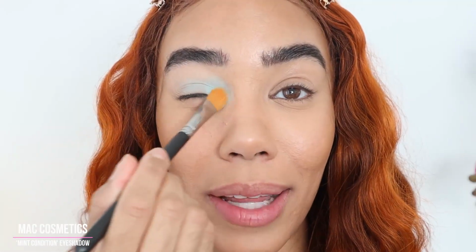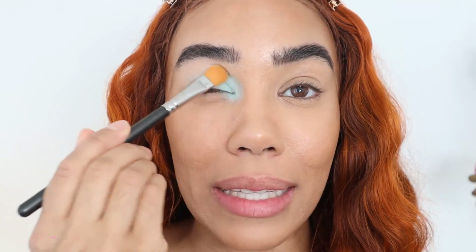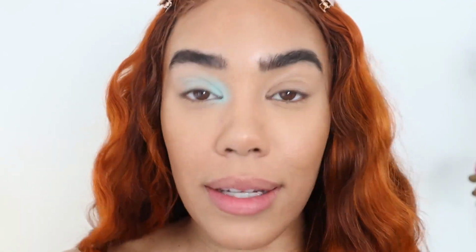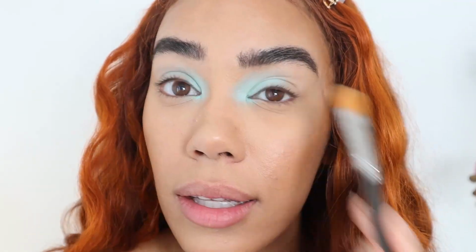The fun about doing a cosplay look is that it's all just about releasing your creativity. It's literally just for fun. It doesn't have to be perfect or particular in any way.